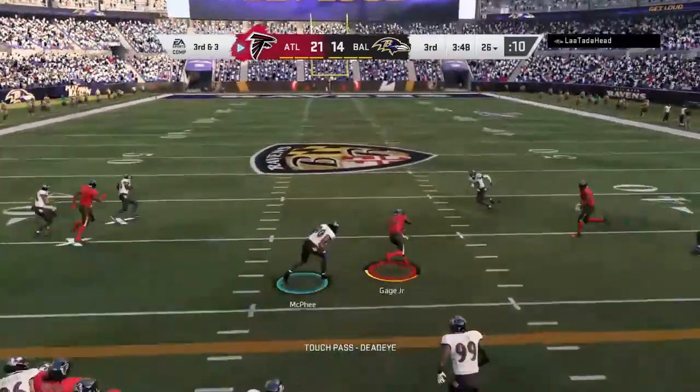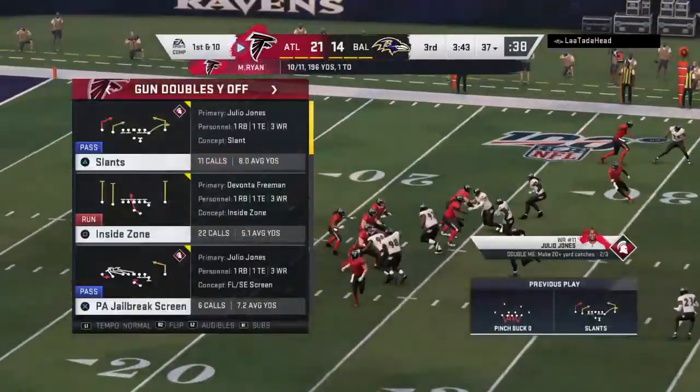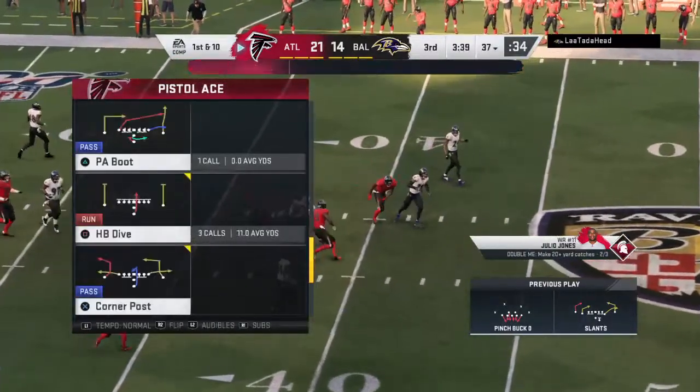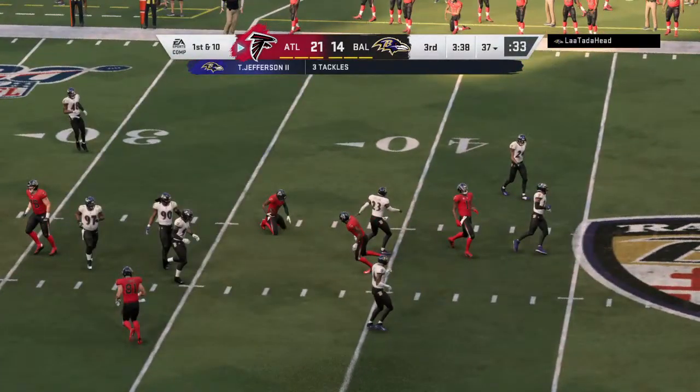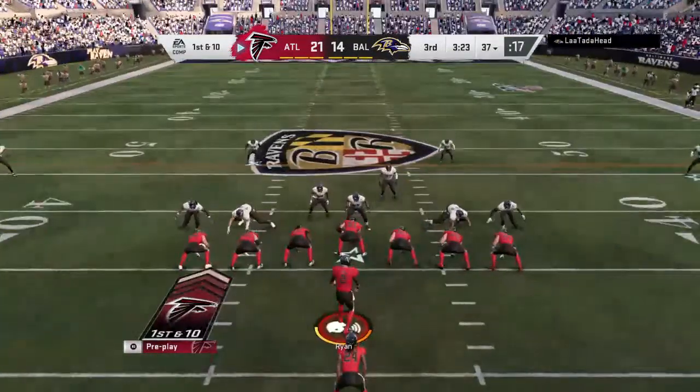Out of the gun, it's Ryan. He completes this to Russell Gage. And they're able to get this one across the 35. It's a gain of 11, and the Falcons pick up the first. Line of scrimmage, the 37 on 1st and 10.